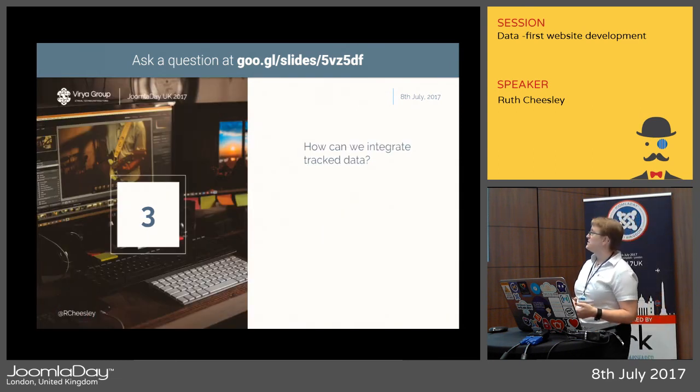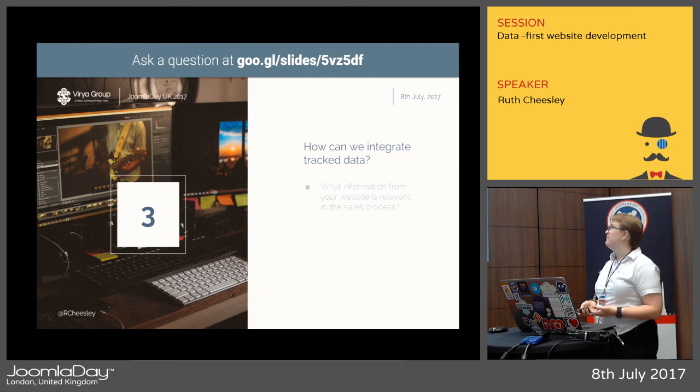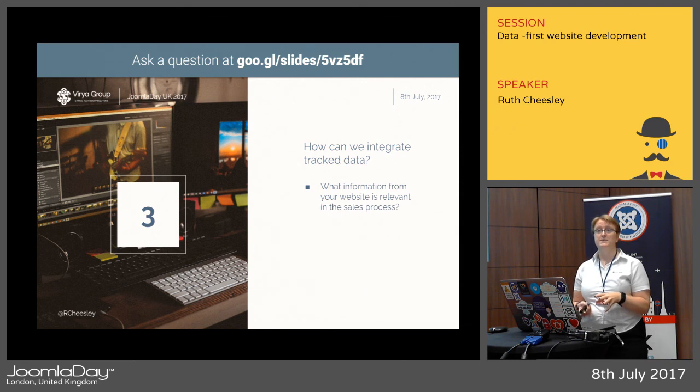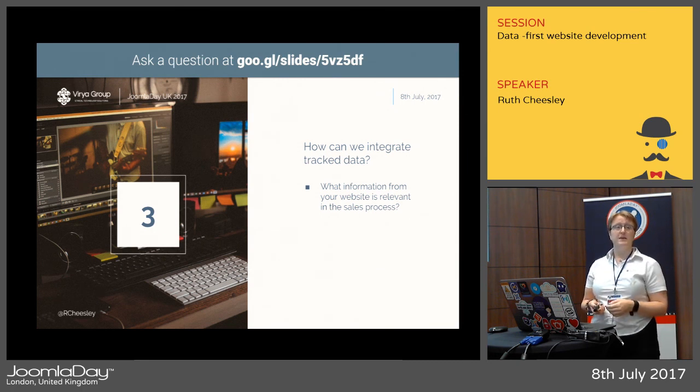So the next question we ask is, how do you think we could integrate data into your business workflows, your business processes? What information from your website is relevant in your sales process? For some customers, they might want to know every single page that a person has visited. So they fill in an inquiry form and they can go and look at the lead profile and see exactly what page they visited.